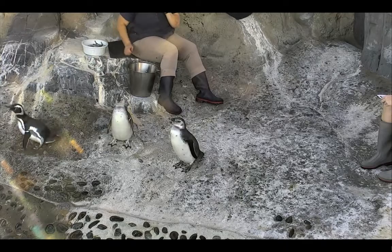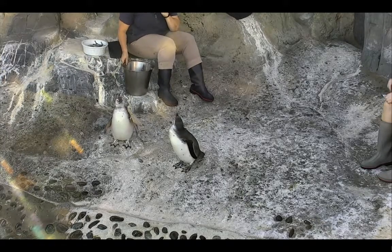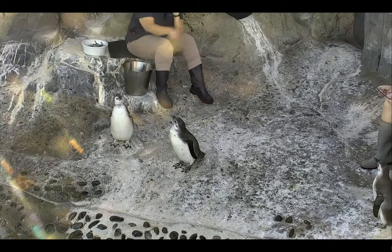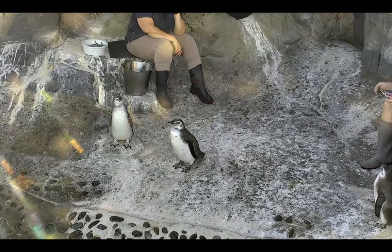Patsy got a herring, and Patsy got another herring. Now, if you notice, the penguins aren't wanting to stay up on deck very much, except for these three, and these three are our juveniles, so it could be just because they do not know better.